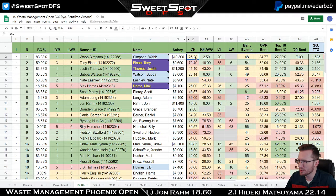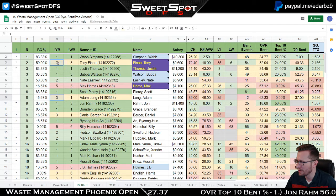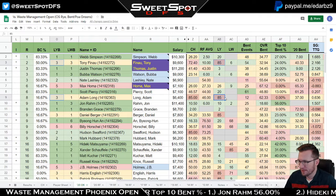We wanted some course history, at least decent, and as we look through this, one person didn't. That was Nate Lashley. Another guy had 85, which is a missed cut, so he missed the cut the year before. However, a missed cut for the year before was a 3, so you also had that with Tony Finau. 3s weren't bad. You wanted to play 3s sporadically, not a lot, but sporadically. Yeah, they were good fillers. I guess that's all I have to say about that.